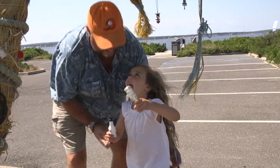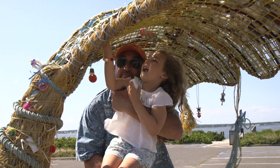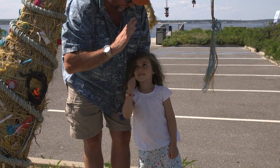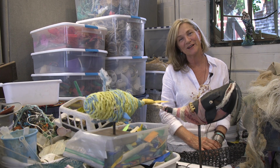And if you go underneath the tail, there's a little hole. You actually can pop it up and it'll slide down into the tail. As you go underneath the tail, you can actually see lots of wishes and lots of bottles in there. And that's why it's called the Wishing Whale. Of course, you can guess what my wish is. It's for a cleaner ocean.